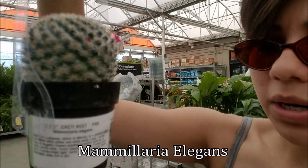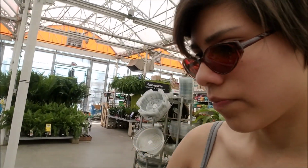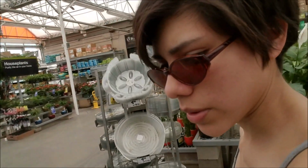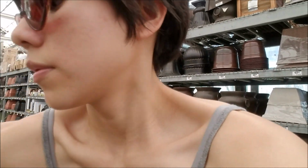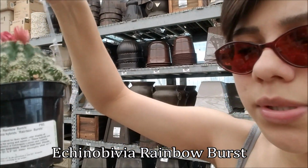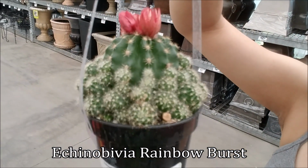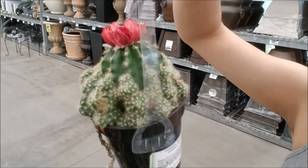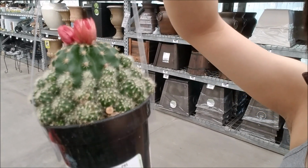Mammillaria 'Elegans' is the one that I have at home, the one that's blooming. And I want to show you this one. I've never seen it before. It's this one. This is an Echinopsis 'Rainbow Burst'. Looks like a cupcake.